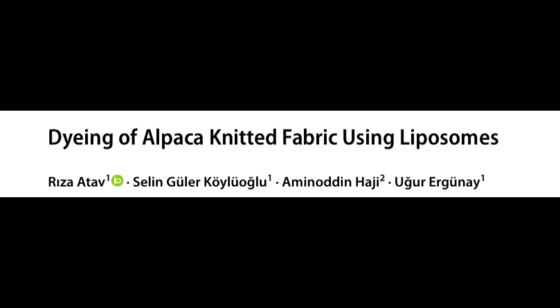Good point. Cost is always king. And what about the technical challenges? In a huge dye vat versus a small lab machine, things like ensuring you get consistent liposome dispersion throughout thousands of liters of liquid, or managing process parameters like temperature ramps, flow rates on that much larger scale. Does it behave the same way? Consistency is key at scale.